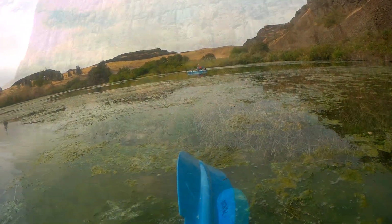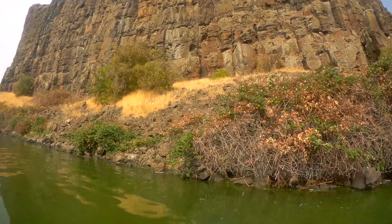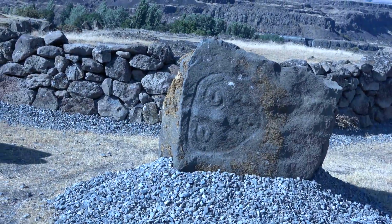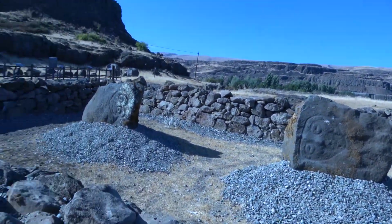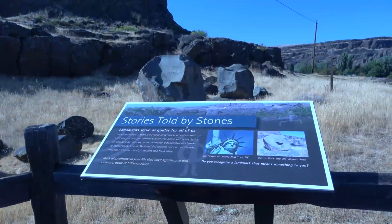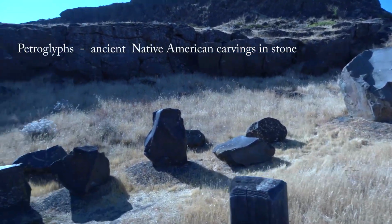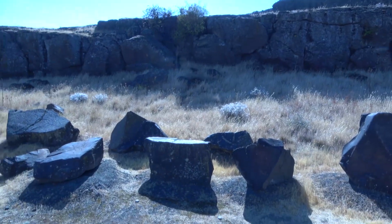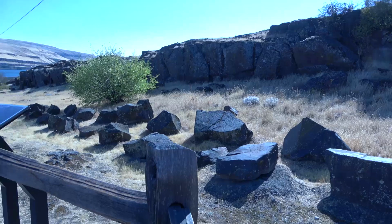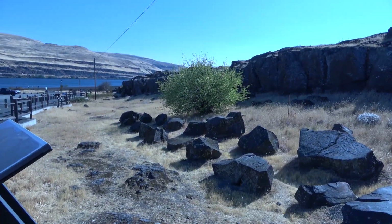Another thing we did was keep our eyes on the rocks on the hills, and we looked for pictographs. We did see some, and that was great. This is back near the campsite, some petroglyphs. These rock carvings were relocated here prior to blasting for construction of the Dalles Dam. They are free to view. There are descriptions, and there's also a guided tour that'll take you to see even more.